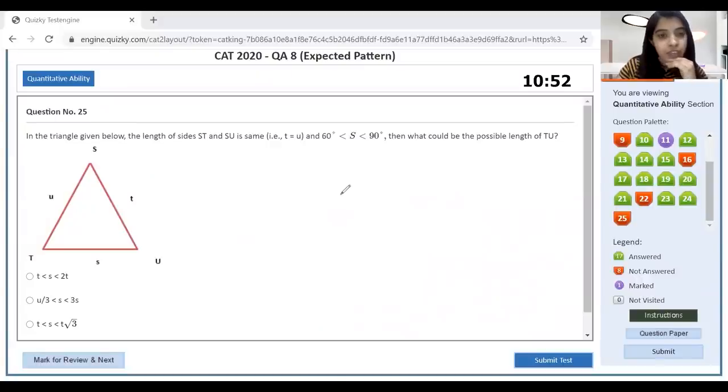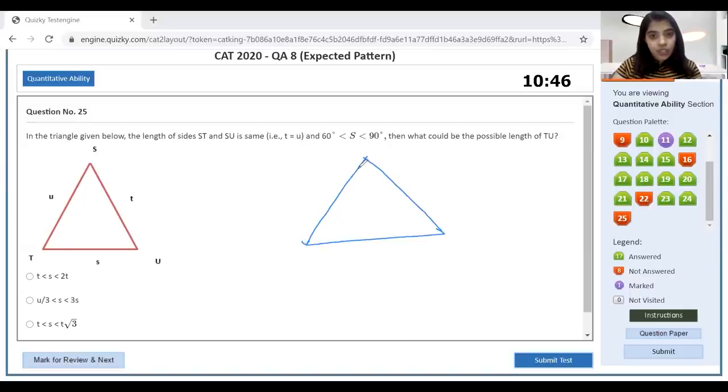All right. So we have ST and SU. This is our triangle, right? Assuming this angle is STU. This is S, this is U, this is T. If this is 60 degrees, what does it tell you? All sides are equal, an equilateral triangle, because it is already given that these are the same, right? So if this becomes 60, these are already 60. All sides become the same. So what does it tell us? S is equal to U is equal to T.